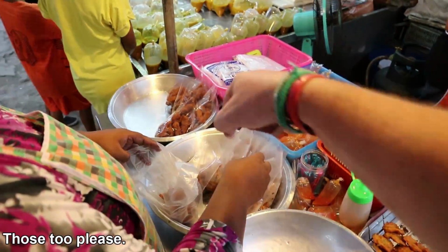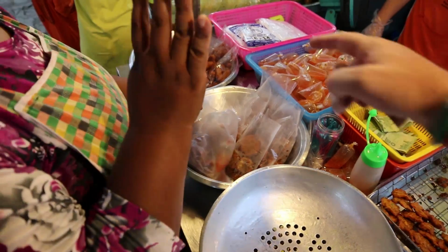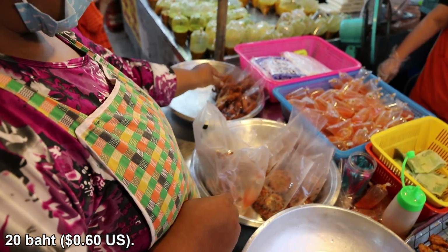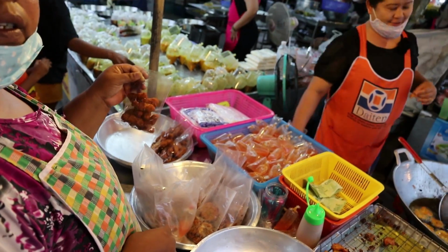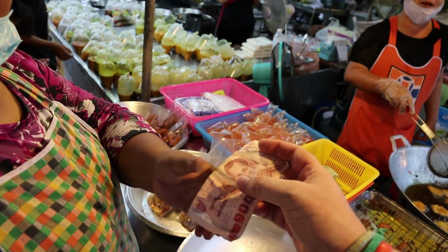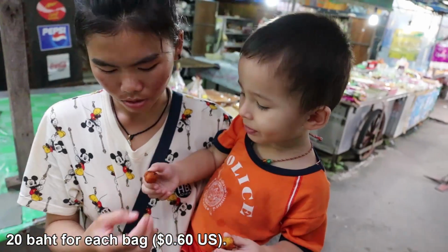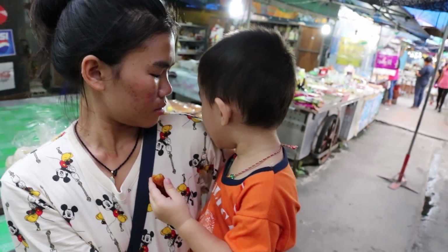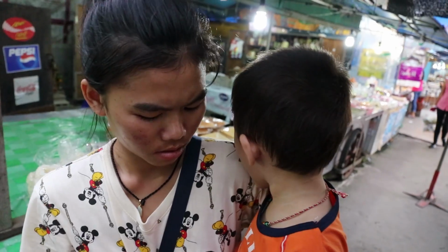Do like those, I'm not sure what they are. Fish cake. Fish cake. Okay. Coconut. Coconut fish cakes. Okay. Amanda's enjoying the coconut fish cakes. Spicy. Yes, spicy.